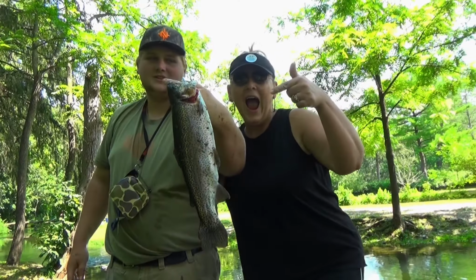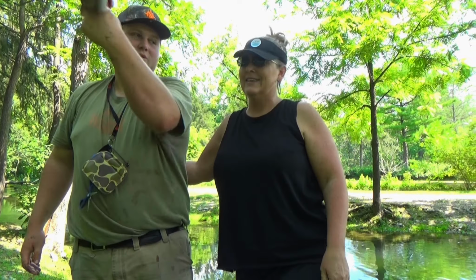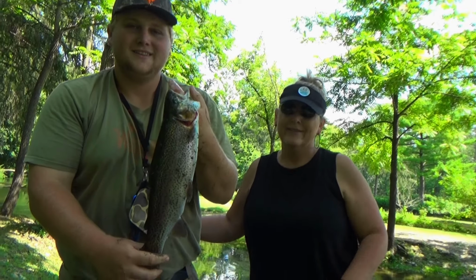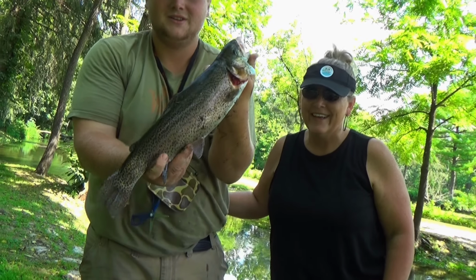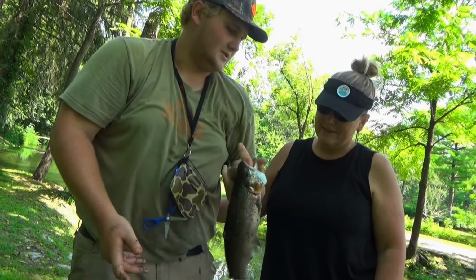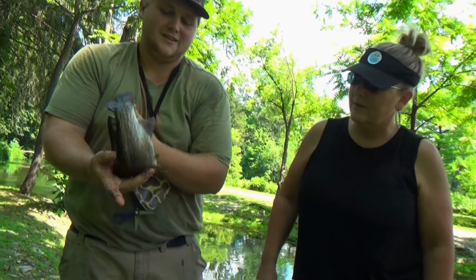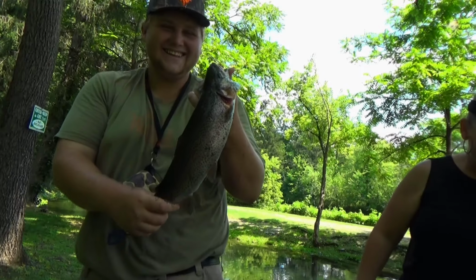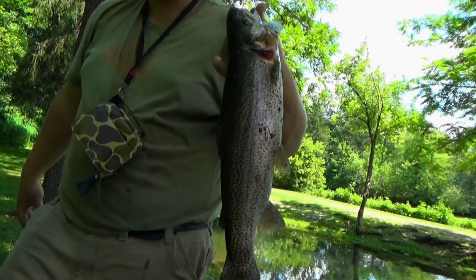Here's Mom's fish. How long has it been since you caught a fish, Mom? At least 10 years. Since I fished. Since you fished. How about catching a fish? That's a decent sized fish. Yeah, it's good. Do you at least want to touch it? No, thank you. Most fish going nice in the bucket. All right.